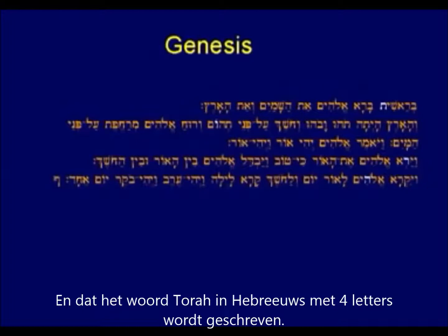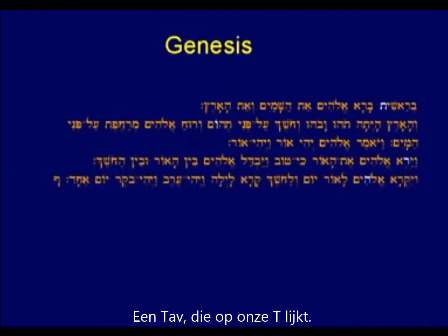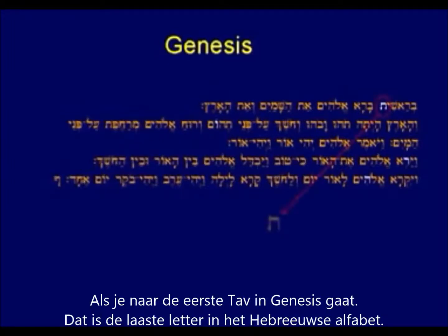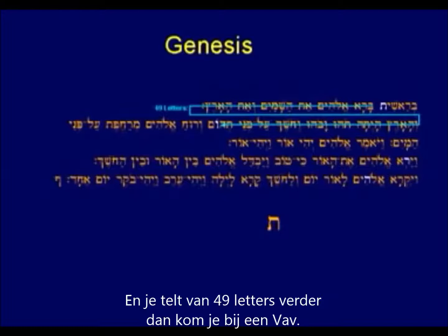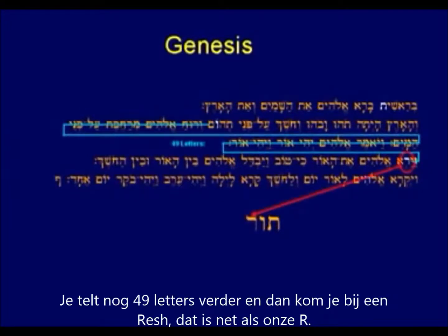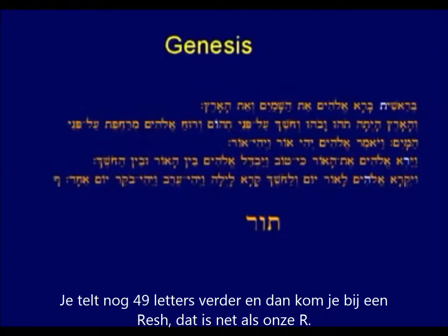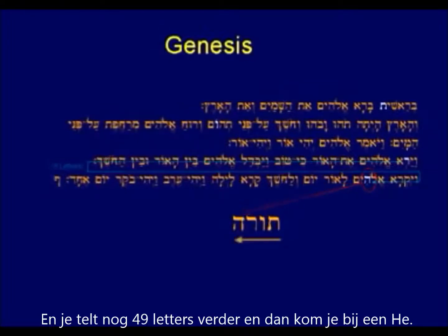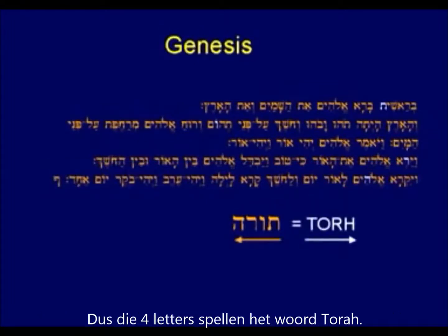Also, the word Torah in Hebrew is spelled with 4 letters: a tav, which is roughly equivalent to our T, an O, a resh, a he, 4 letters. If you go to the first tav in the book of Genesis, and that's the last letter of the Hebrew alphabet, and you count 49 letters, you come to a vav. You count 49 more letters, and you come to a resh, which is sort of like our R. And you count 49 more letters, you come to a he. So those are the 4 letters spelling Torah.